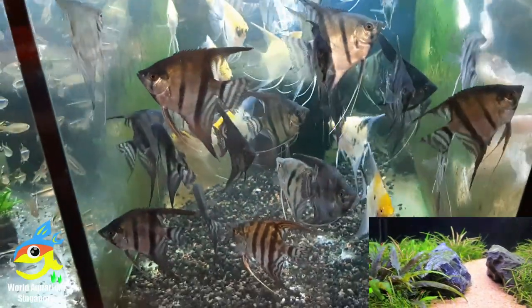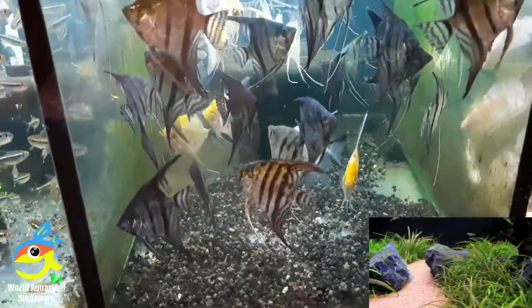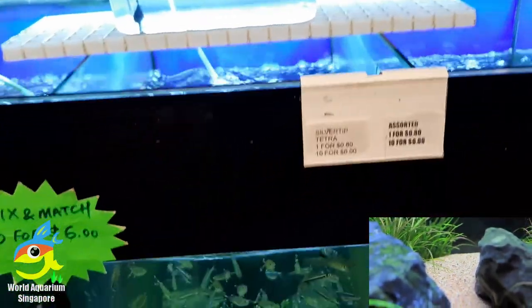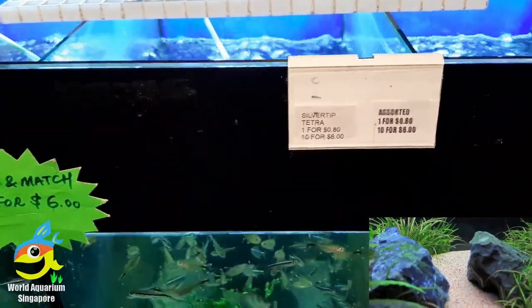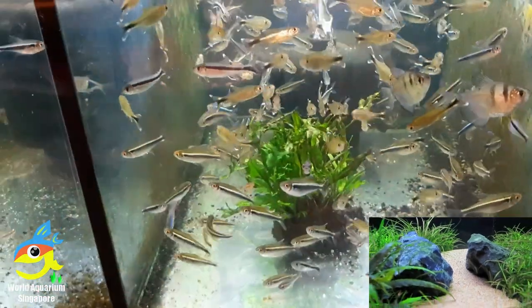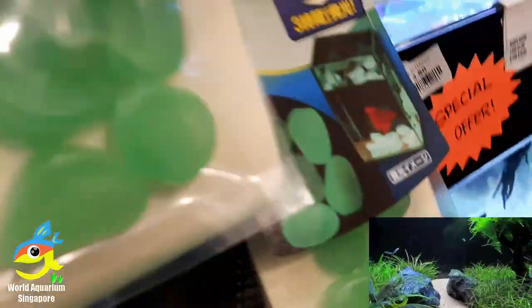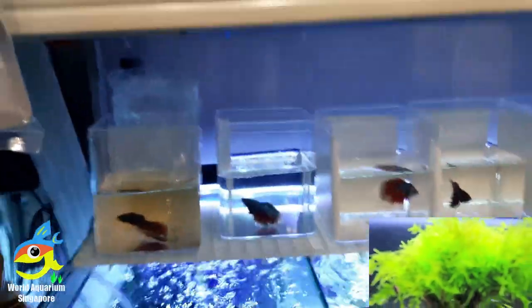Ginger fish, one for $2.50. Pretty healthy, very nice. Many to choose from. The tetras, black neons. Goldfish, fighting fishes.